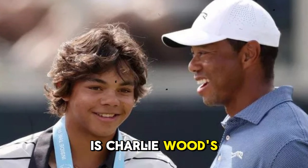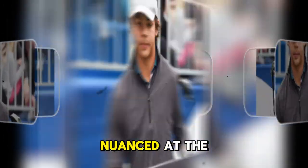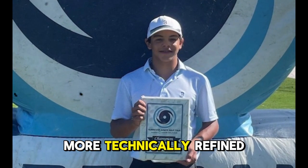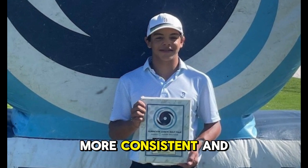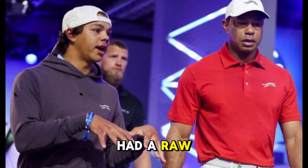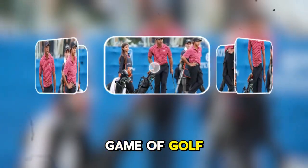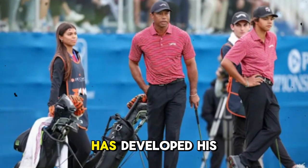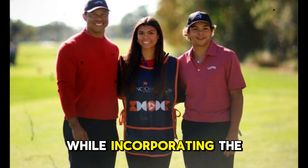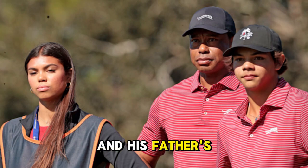question, is Charlie Woods' swing actually better than his dad's? The answer is nuanced. At the same age, Charlie's swing is more technically refined, more consistent, and more analytically sound. But Tiger's swing had a raw power and competitive edge that changed the game of golf. What we've seen is that Charlie has developed his own unique approach to the golf swing while incorporating the best elements of modern instruction and his father's wisdom.